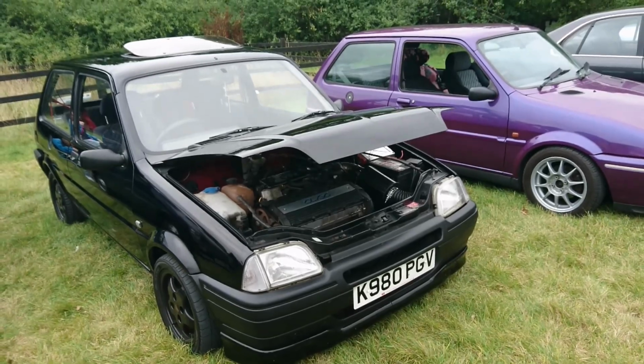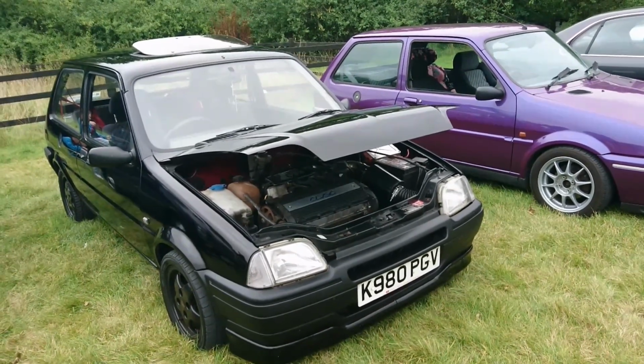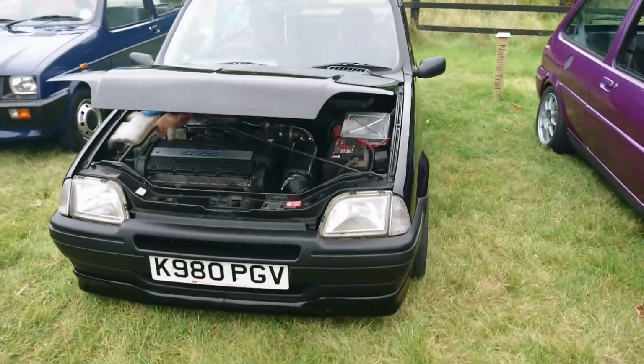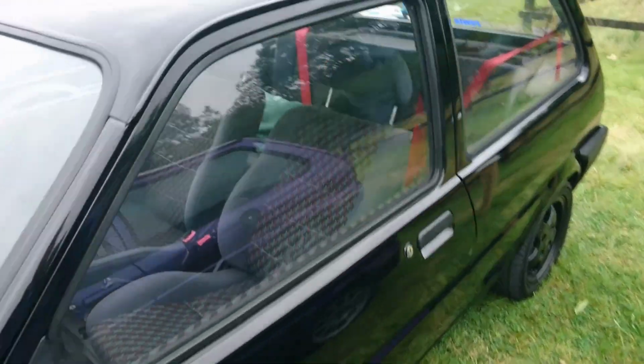This is a bit different. Rather than bits taken off, this one's got bits added in. It's got a VVC 1.8 K series from Lotus Elise in it, which of course you can do. It's quite a common swap on Metros these days. That'll be a bit faster. This would have started life as a GTA because of the seats.